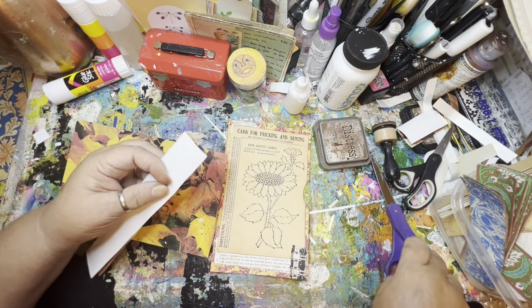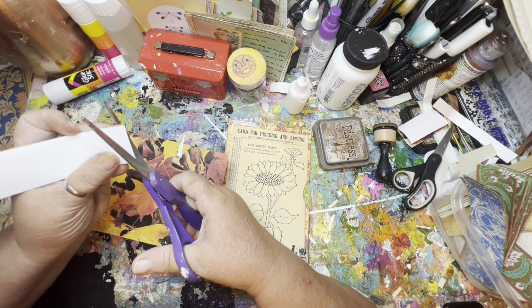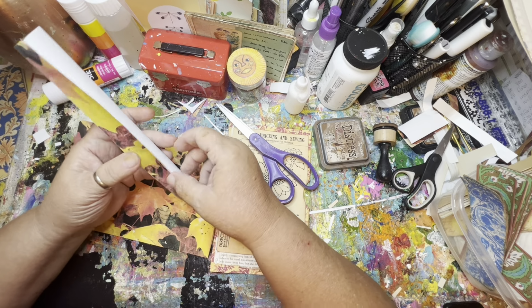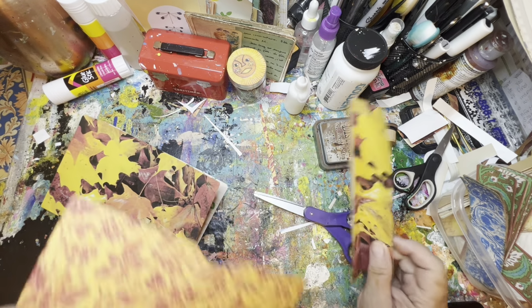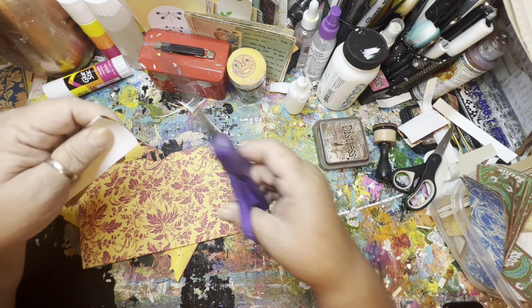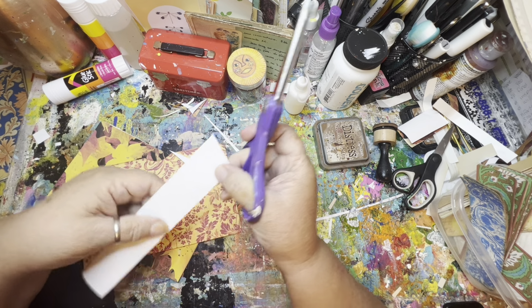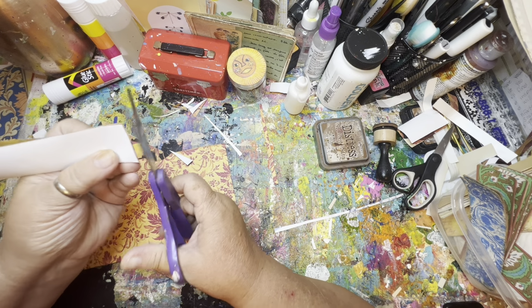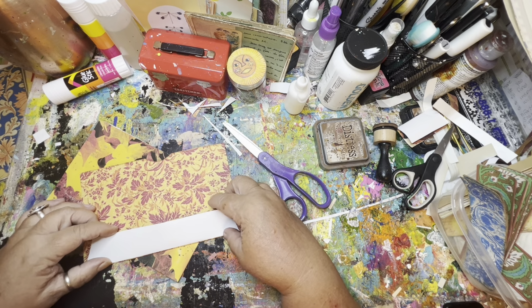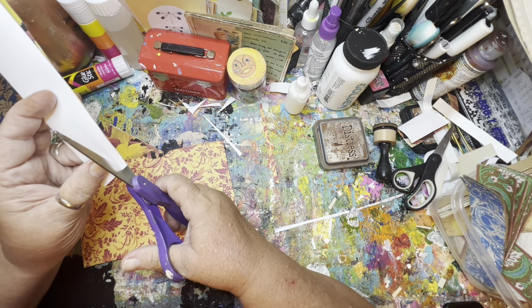It would be really fun if I knew some of you were crafting along with us, taking an opportunity to make yourself a fall journal or two or more. Turn you down a little bit. It's a little bit wide, Koi.